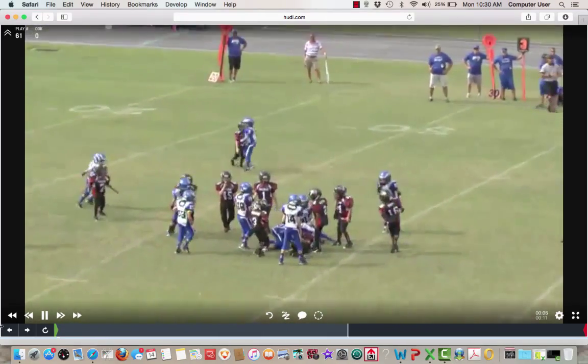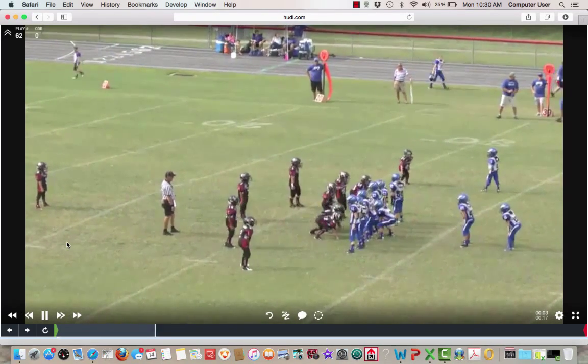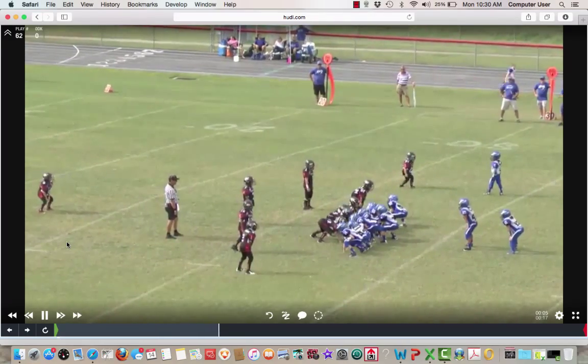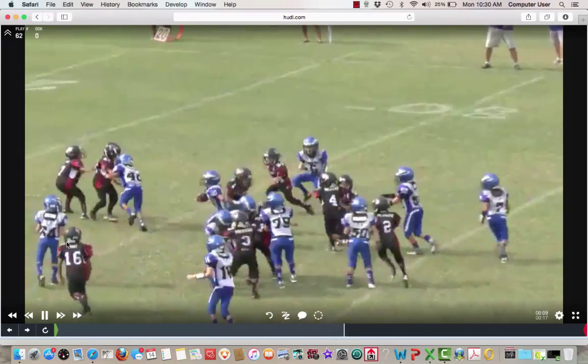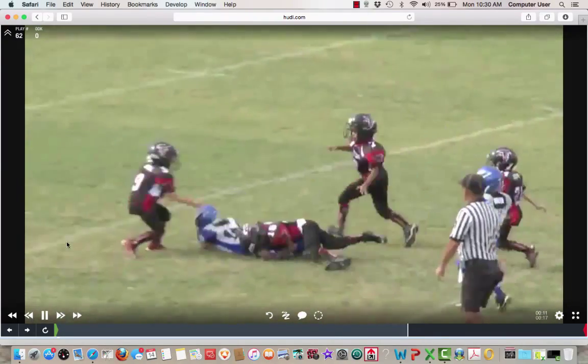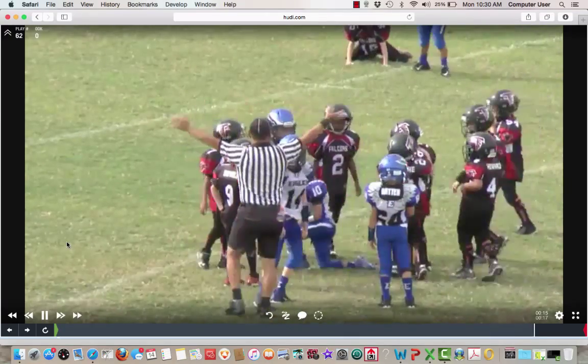All right, missed snap. We didn't have too many of those, which is a good thing. I think we had 2. We'll take it. Another 10-yard gain.